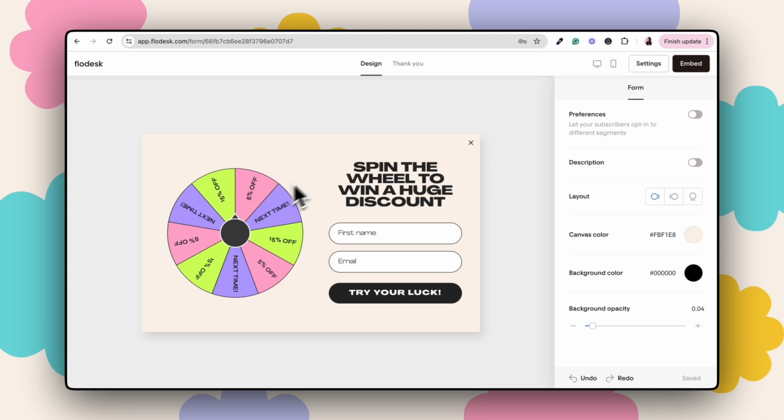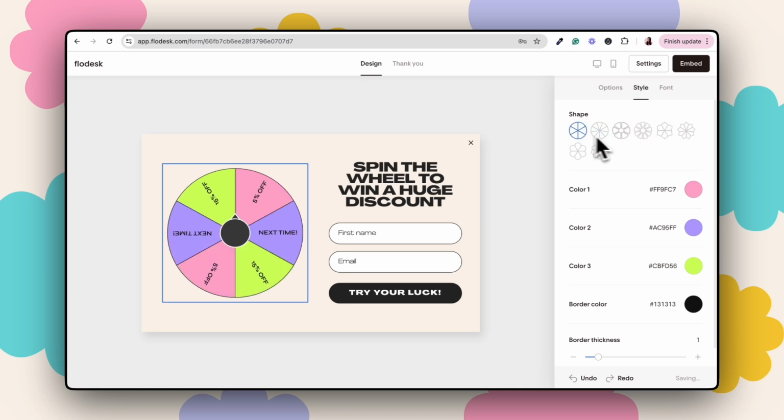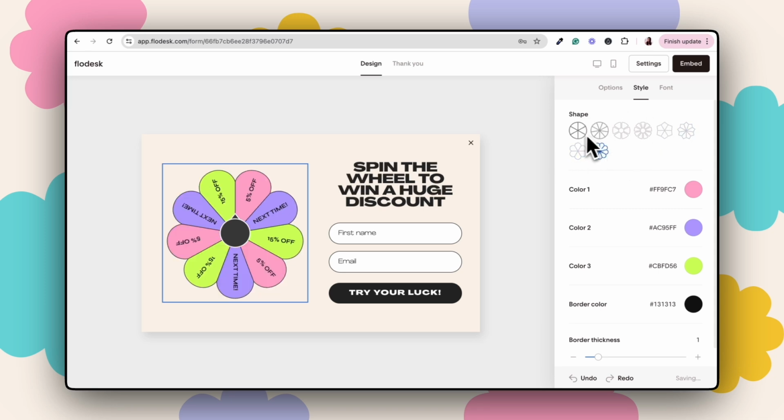So again, let's go ahead and click on the spinner, and then here we've got a few new options. So you can change the shape of the spinner. So I'll just run through them now. So we've got this style, the spread out style, the star shape, and then the flower shape. I like the original style, so just the regular spinner style, the original style.